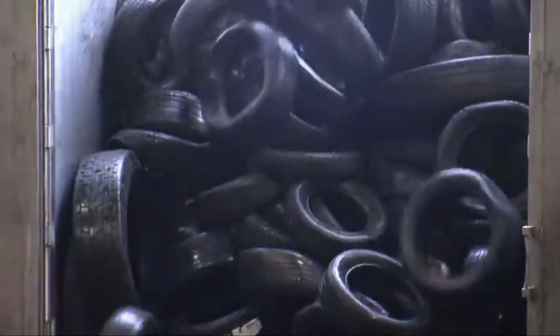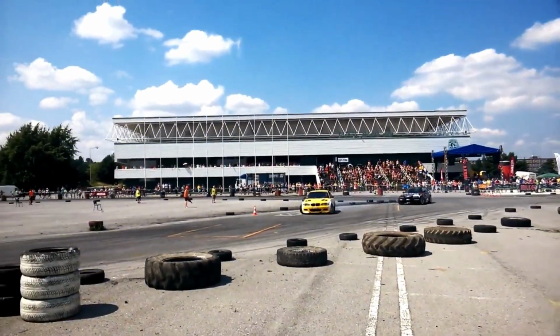An average car tire runs for 30,000 to 40,000 kilometers, and after that, these tires are of no use. They are thrown away, or we often see them lying uselessly on the side of the road.